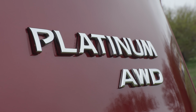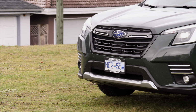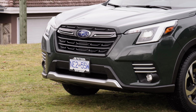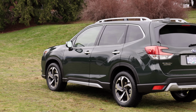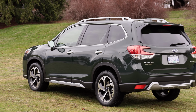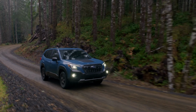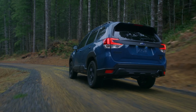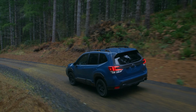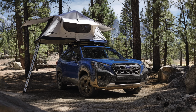For 2022, the Forester gets a refresh with a bolder new grille. It has a redesigned front fascia, grille, headlamps, and fog light covers. It comes standard with LED headlamps and LED tail lamps, and 17-inch wheels. Our test model is the top Premier trim in Cascade Green with black and silver accents, chrome door handles, and 18-inch wheels. The Wilderness model has unique front and rear bumpers, exterior body cladding, rear differential skid plates, off-road wheels with Yokohama Geolandar tires, and a full-size spare tire. The strengthened roof rack can hold up to 800 pounds.